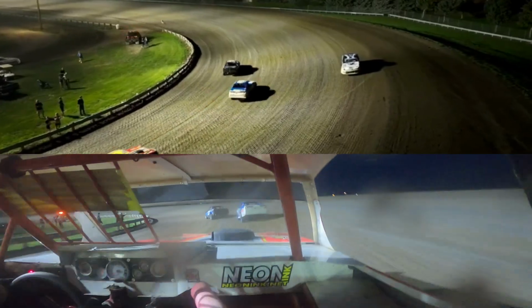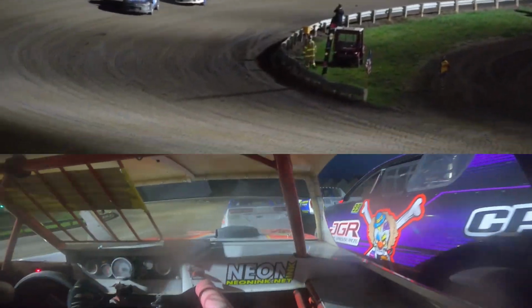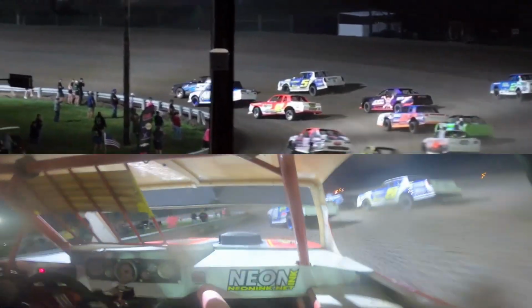Kind of caught that out of the corner of my eye. Turns 3 and 4. Labatt picks up the pace. The rest of them do as well. We're back to green. Labatt by a car length, hub to hub for second and third.